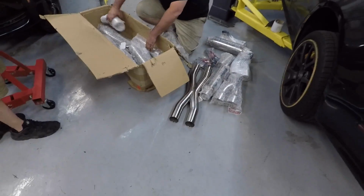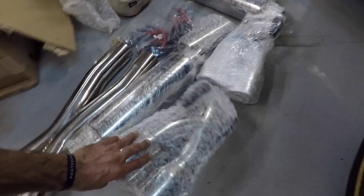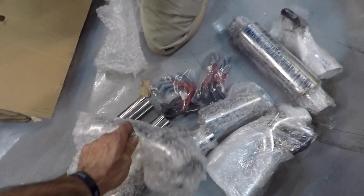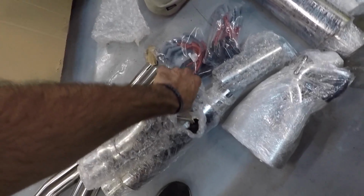I'll start to lay all that out. Oh my gosh, dude, look at these. These are really, really nice. Yeah, here's the same one. So they come with a single and a dual tip.